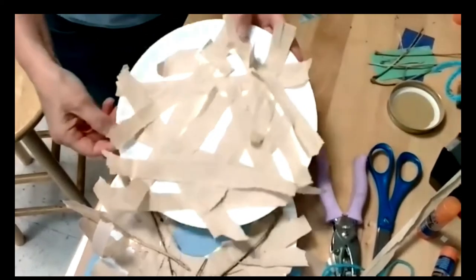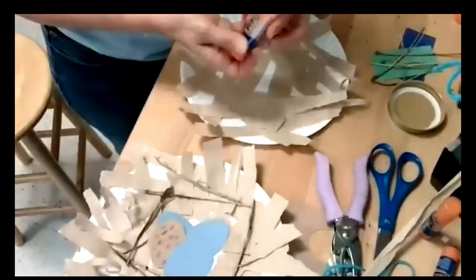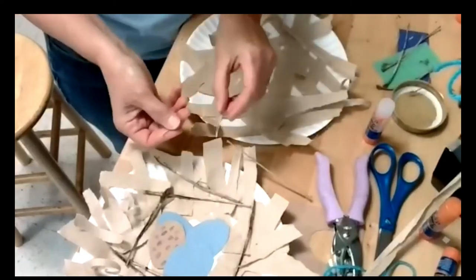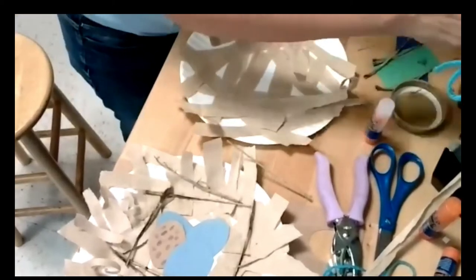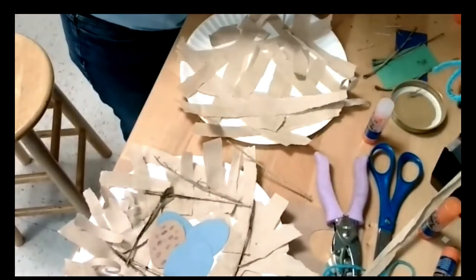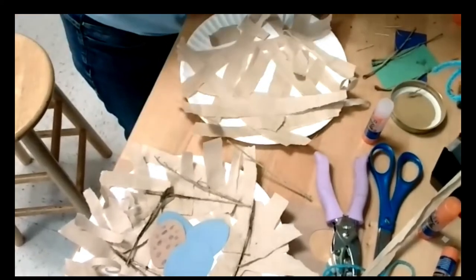Okay, so I've got my plate filled in with nesting material. And then I don't know if you saw that, but I also suggested you go outside and grab some dried grass just to give it a little bit more of a natural, realistic look. And I'm going to use my liquidy glue to attach the sticks, if I can get my lid off. Okay, there we go.